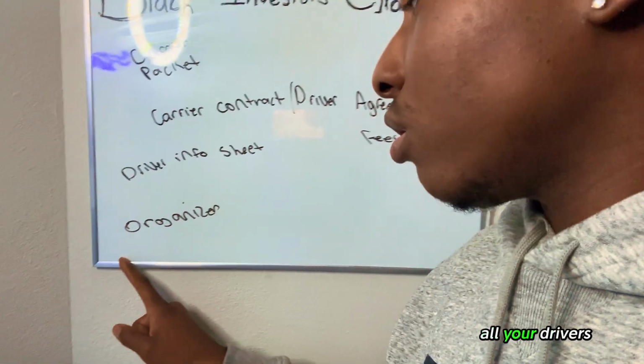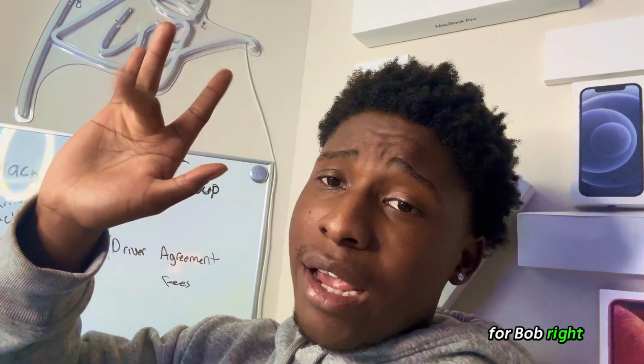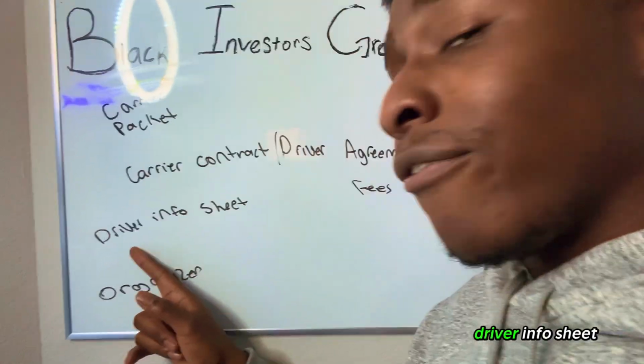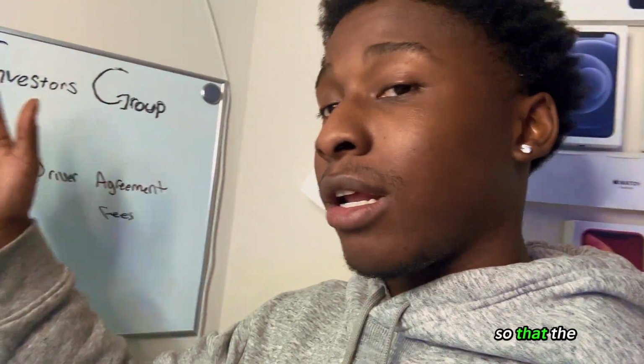You want to have this driver info sheet organized, man. You want to have all your drivers' info sheets in a select area. So say you have 5 drivers, whenever you're looking for a load for Bob right here, you can easily pull up your driver info sheet for Bob and get all his information to send to the broker, so that the broker will approve your carrier for that load.